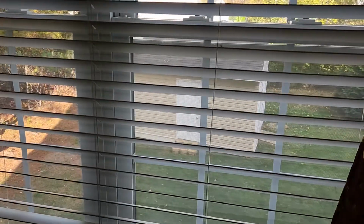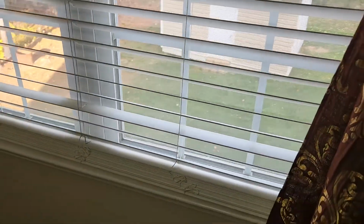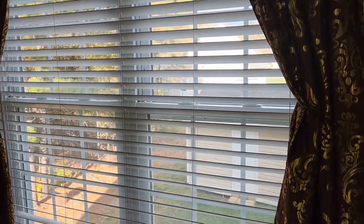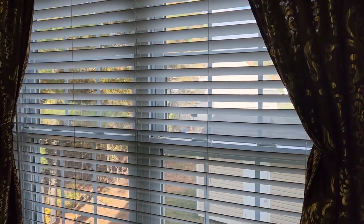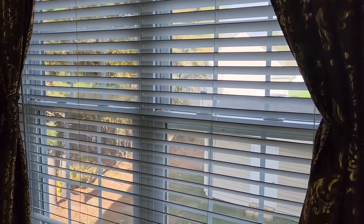We are leaving our blinds open to give it a more warm and welcoming feel. Because the room is a little bit smaller, opening up the blinds and having that wonderful daylight come in helps make the room feel more warm, welcoming, and larger.